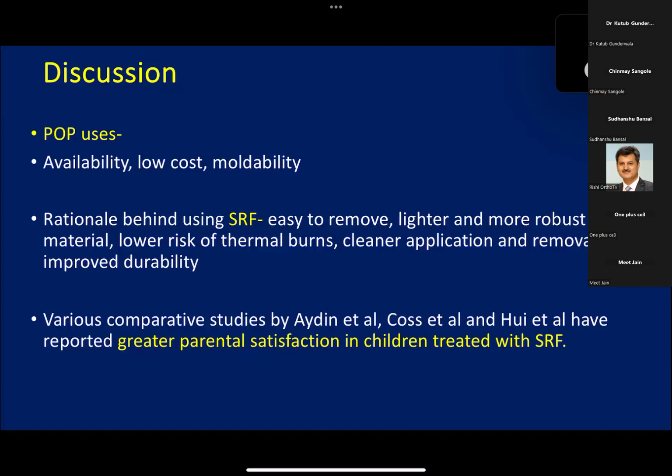Coming to the discussion part, orthopedic surgeons use POP because of its good availability, lower cost, and more than everything, the moldability. It has better moldability. The rationale behind using SRF was that it is easier to remove and lighter. Parents reported more comfort of the child with an SRF. Even though it was lighter, it was a more robust material. POP had more risk of thermal burns, and SRF had less risk of thermal burns. And coming to the comparative studies which were done, one study was done by Iden et al.